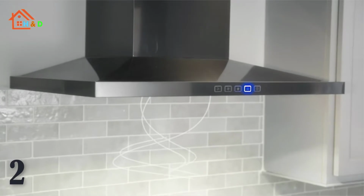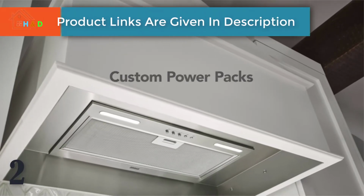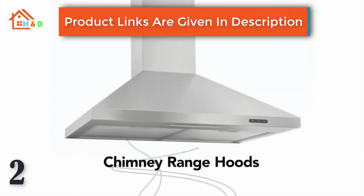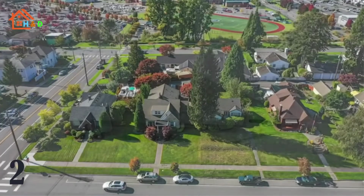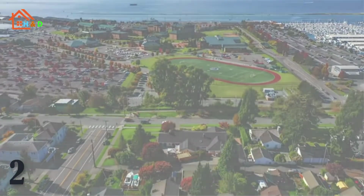A removable combination grease charcoal filter for cleaner indoor exhaust recirculation, a fan designed for years of trouble-free service, a protective lamp lens that distributes light evenly over the cooktop, and control switches for fan speed and light activation.